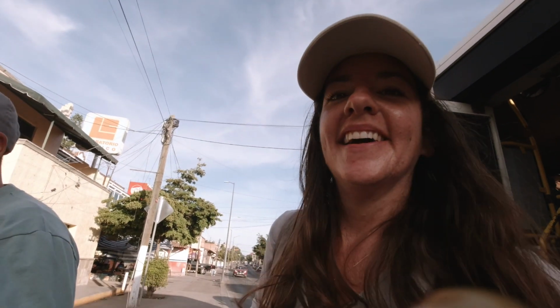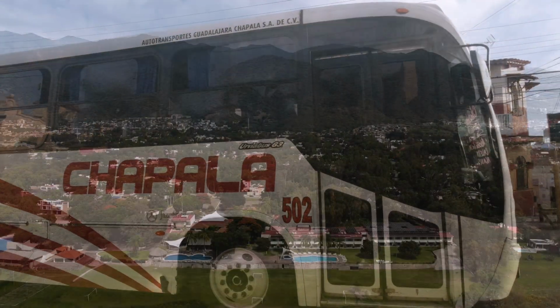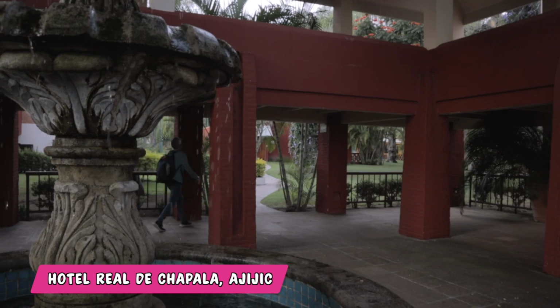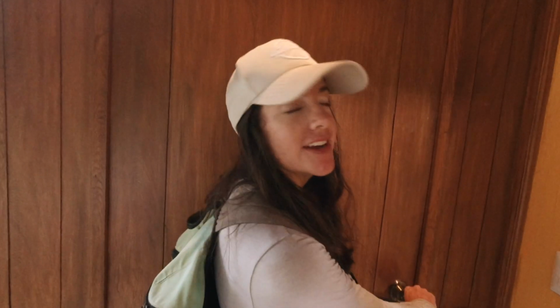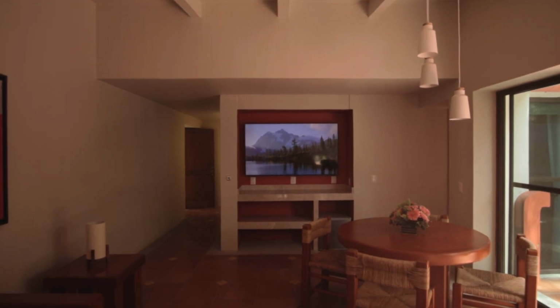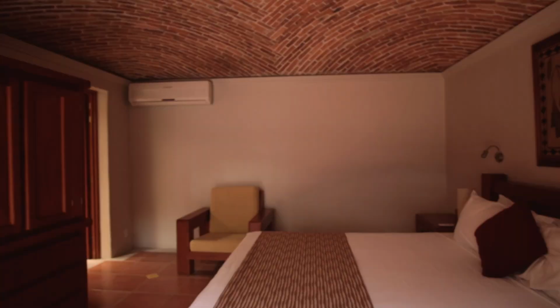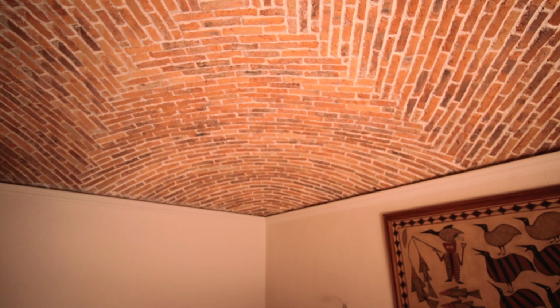Oh, we made it! Whew, we are back in Ajijic. We have made it home after a very long but very lovely day in Chapala. So welcome to our humble abode. We've got a beautiful big lounge. We've got a mini bar which we will be utilizing shortly. We've got a beautiful bedroom, and something that I am obsessed with is the ceiling. It's this incredible dome shape, whatever you call it, it's stunning with the lights around.